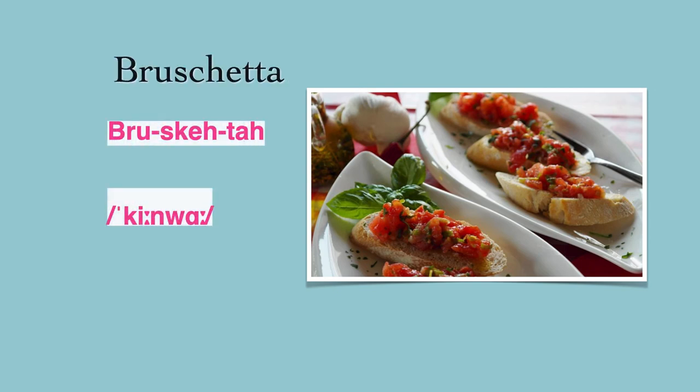It is an Italian word. Bruschetta. Bruschetta is an antipasto from Italy, consisting of grilled bread, rubbed with garlic and topped with olive oil and salt. Variations may include toppings of tomato, vegetables, beans, cured meat, or cheese. It is a classic Italian appetizer. While looking at its spelling, most of the people pronounce it incorrectly. It's not "brushetta." It's "bruskettah." Bruce. K. Ta. Bruschetta.